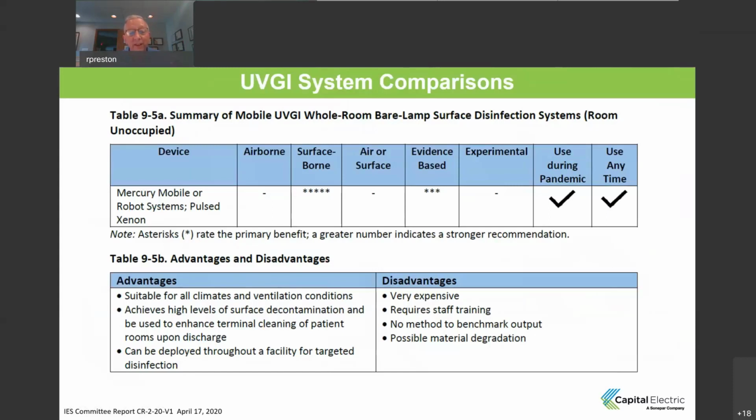As you'll see in the disadvantages, it is very expensive, as we already indicated with some of the slides from before, and it does require some staff training. You have to be careful of the materials as well as humans when they're in that space. But it is very successful, and it works really well.